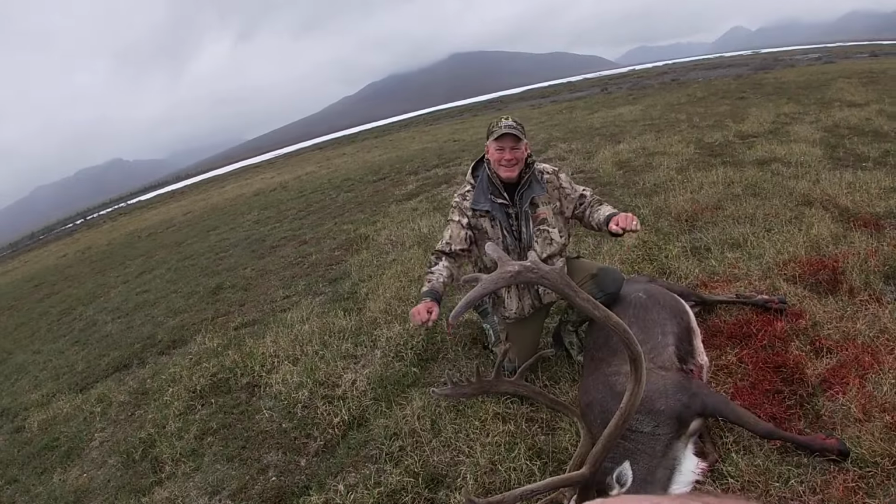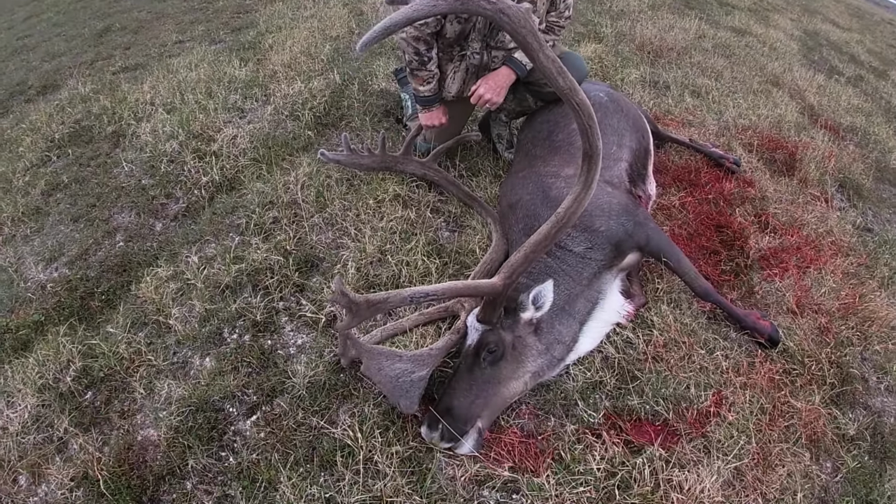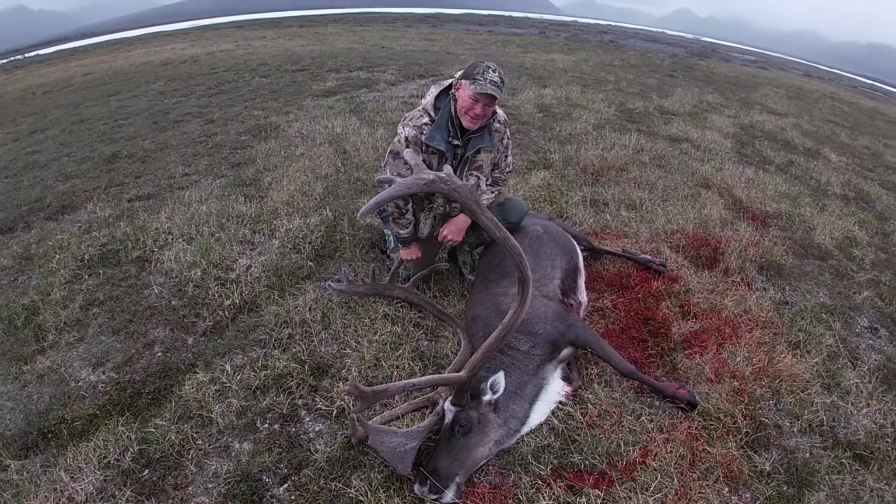Here we are out having a ball, sitting at camp, hunting all day long, saw 400 caribou, finally got the chance to get a big bull. I put my new hat on too for this, but there he is. There's the guy. He took care of business. Yes. And there's his big bull. Paid off. Patience. Took 4 days.